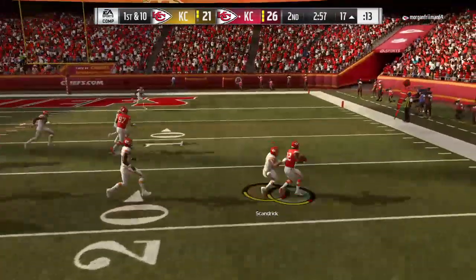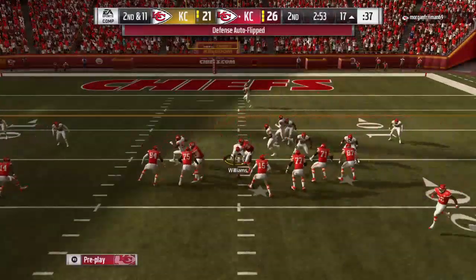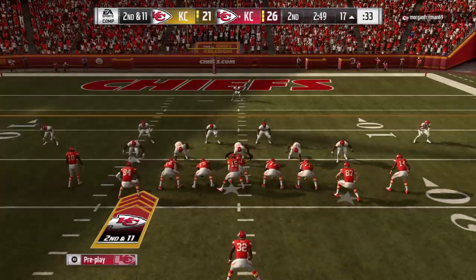Now they'll run it on the toss. And this play gets blown up. They'll lose yardage. Back at the 17. That's going to go as a loss of a yard, and it'll be second down.